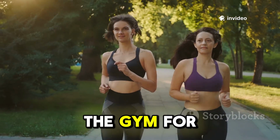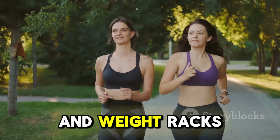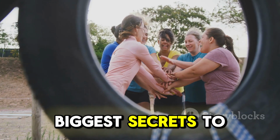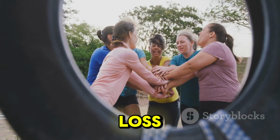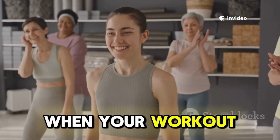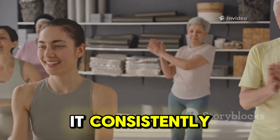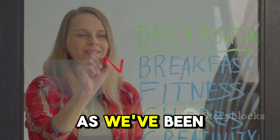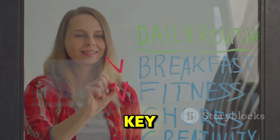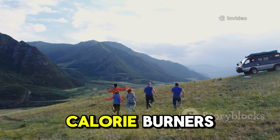Let's step outside the gym for a minute, because exercise doesn't have to be confined to treadmills and weight racks. One of the biggest secrets to long-term success in fat loss is finding activities that you genuinely enjoy. When your workout doesn't feel like a chore, you're infinitely more likely to do it consistently. And that consistency, as we've been saying, is the absolute key. This is where hobbies and sports come into play, and they can be incredibly effective calorie burners.